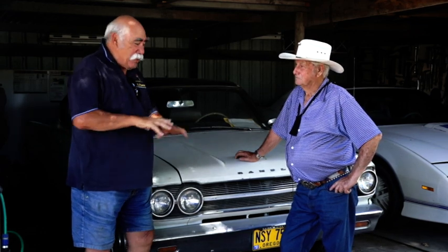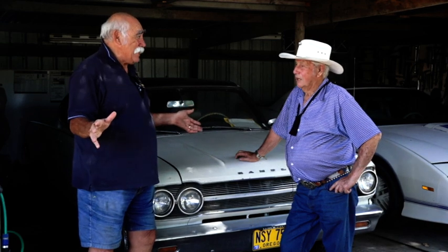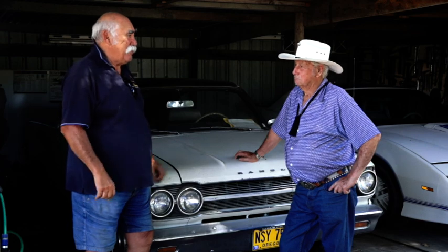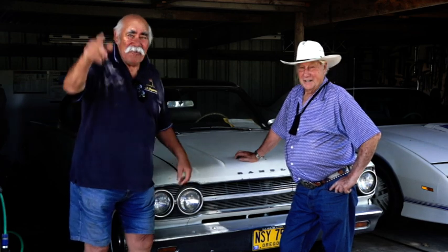Yeah, because what we're talking about here is what they call the muscle cars, aren't they? Some of them are muscle cars, two-door, big engine. Oh yeah. They go. Let's go and have a look at this Cutlass.